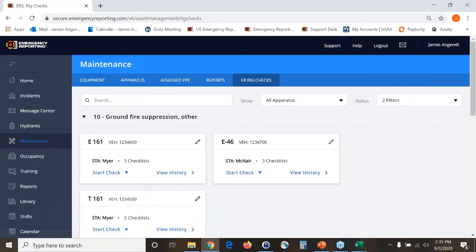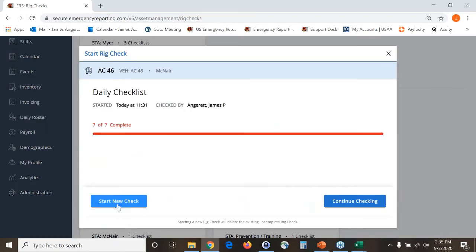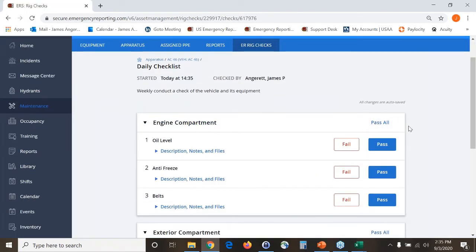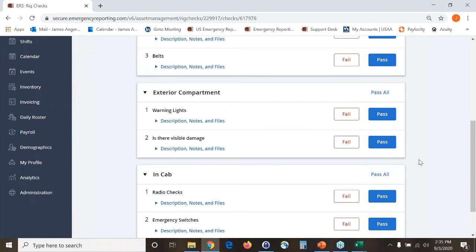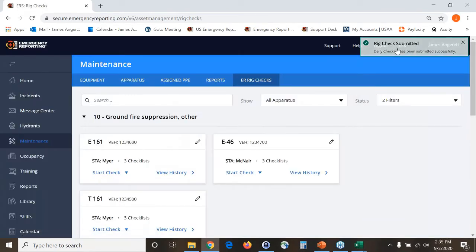And then when you come in to do this checklist the next time, we're going to start it over again. We're going to roll through, hit submit, and that's what we want to see. If you do not see that green box, that's telling you the checklist did not go through the steps that I just showed you guys. Okay?